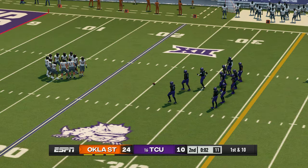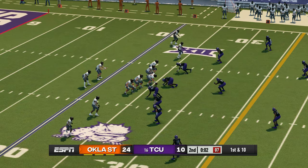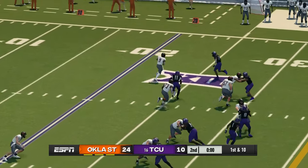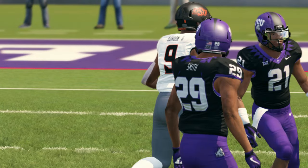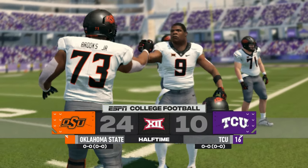Brad, let's see if this offense can maintain the rhythm that they established on that last drive. Not just putting points on the board, but driving the length of the field to be able to eventually put points up. I think that's going to be important for them to try to keep that confidence going here on this drive. We've played a half. Oklahoma State in front, 24-10.